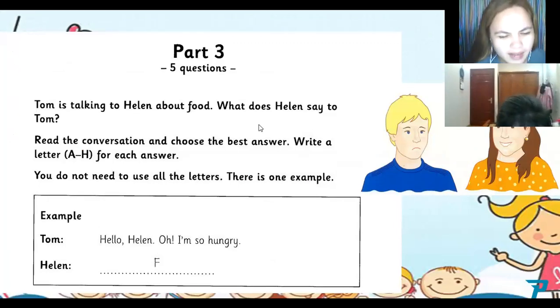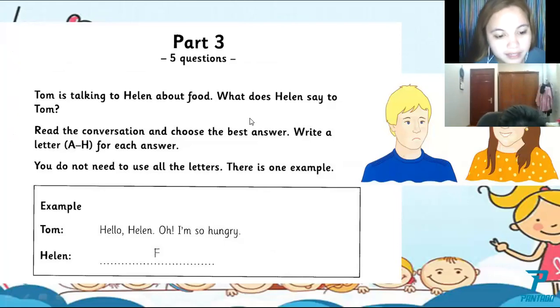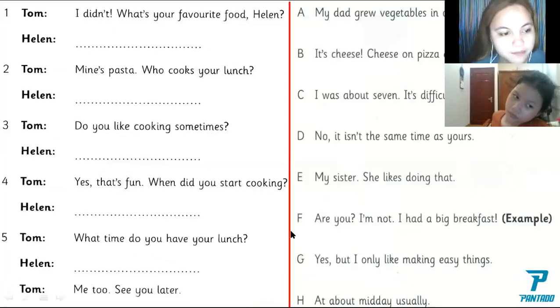Tom is talking to Helen about food. What does Helen say to Tom? Read the conversation and choose the best answer. Write letter A to H for each answer. You do not need to use all the letters, but there's one example. Okay, example. Hello, Helen. Oh, I'm so hungry. Answer is letter F. Okay, so Anne, I will read and then you answer Helen.